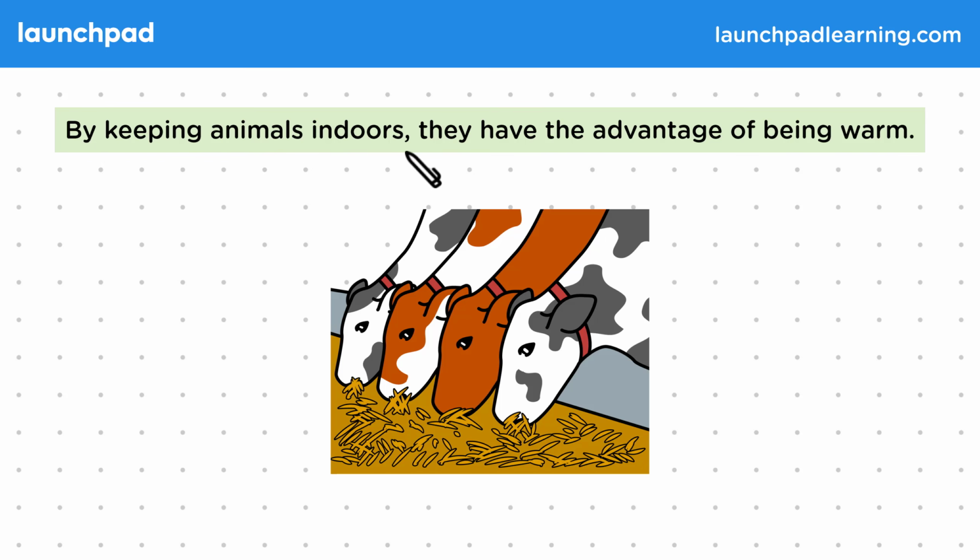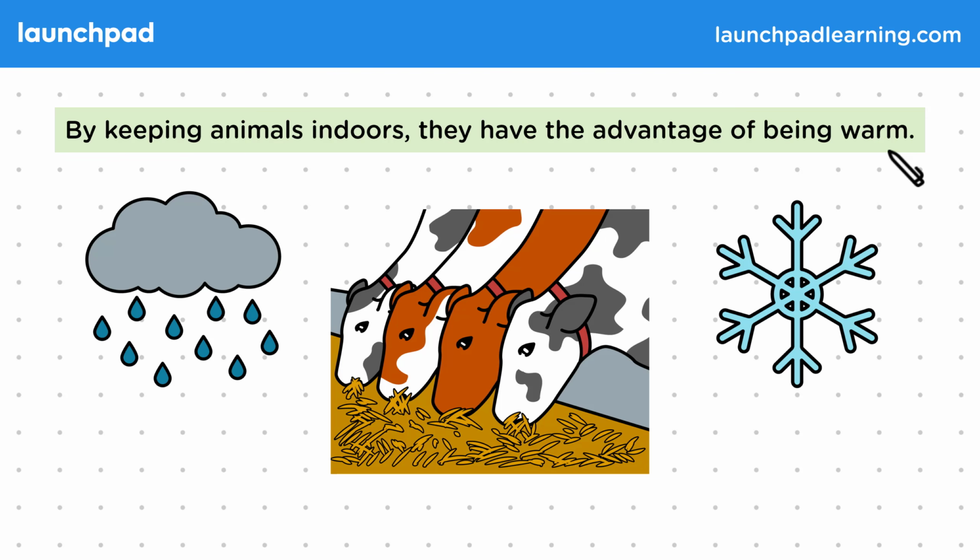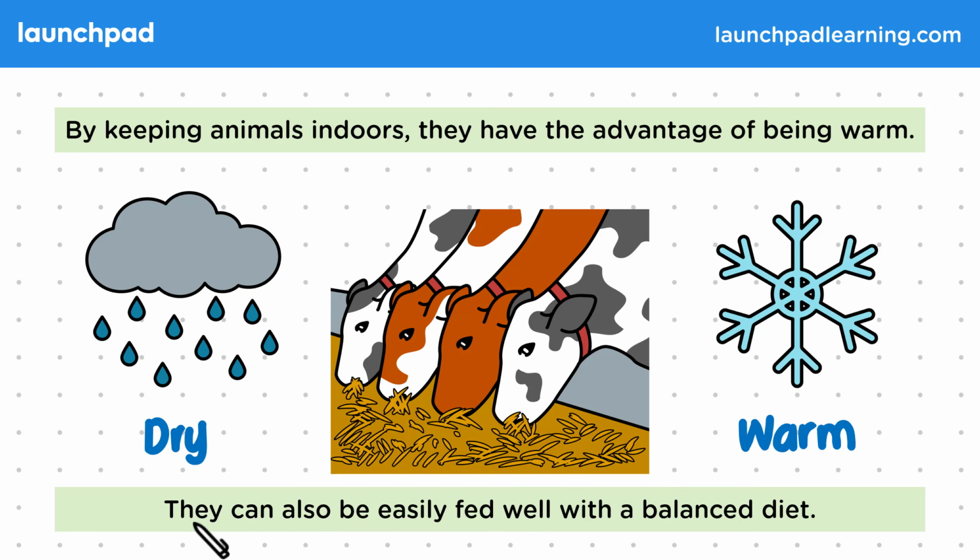By keeping animals indoors, they have the advantage of being warm. This allows the animals to remain more comfortable in dry and warm conditions. Many animals choose to be indoors in cold and wet conditions. They can also be easily fed well with a balanced diet. So keeping animals indoors enables much greater control of their conditions and diet.